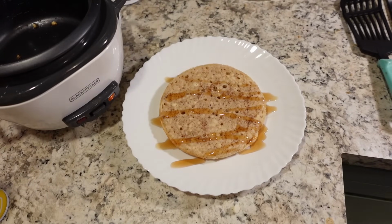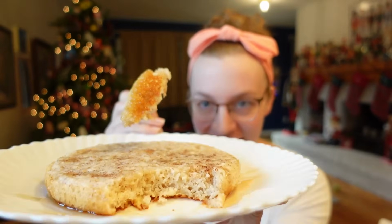I didn't have to flip anything. I didn't have to watch anything. I didn't have to throw away the obligatory first bad pancake that you make. So thick, so good. I know, I'm more excited than I probably should be, but I'm serious. This blew my mind.